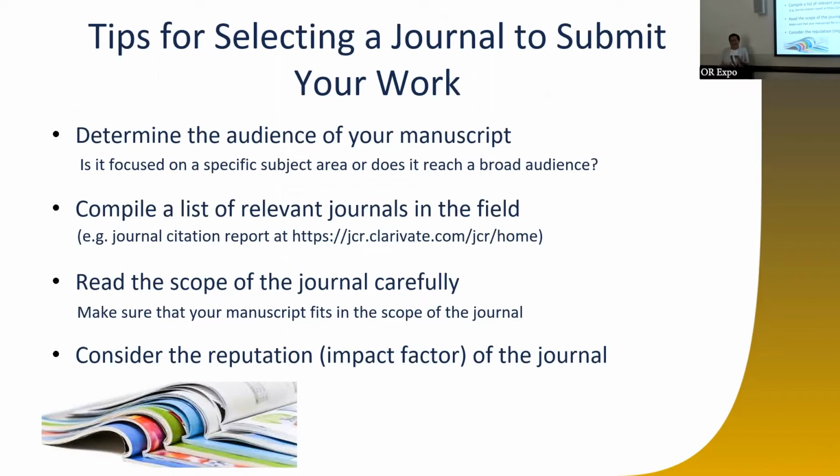So selecting a journal for submission is, of course, very important, especially for junior researchers, right? You have not published a lot. You're just starting to think about publishing your thesis, dissertation work. Whereas as a postdoc, you're becoming really independent. You want to make the decision where you want to publish.